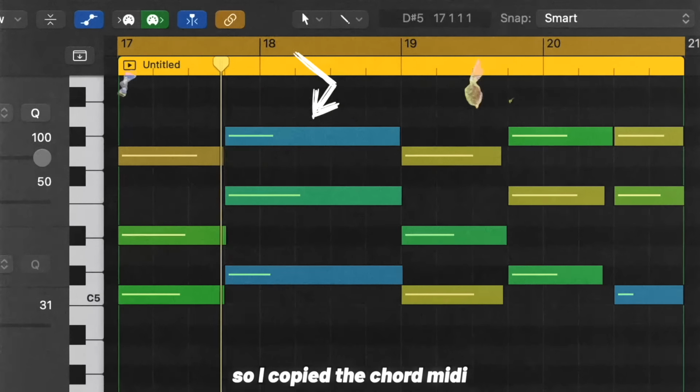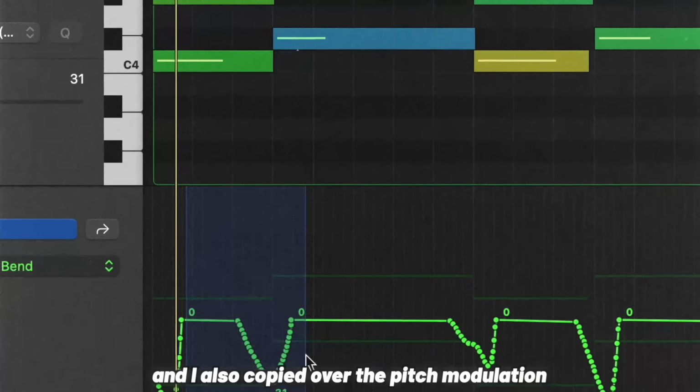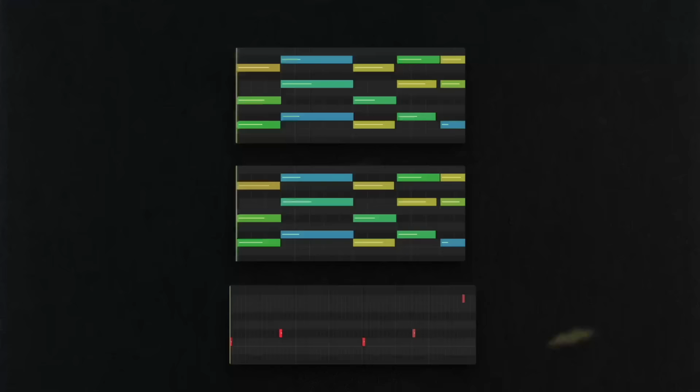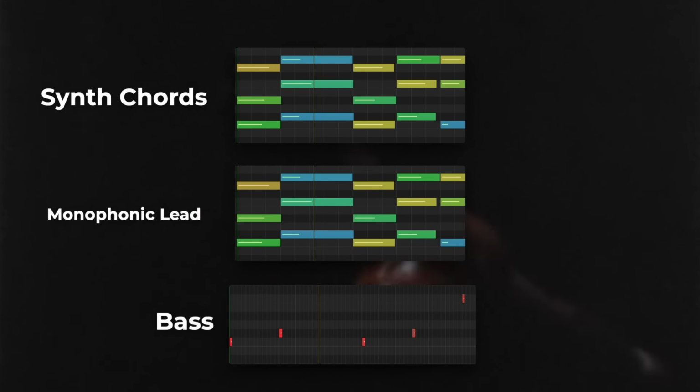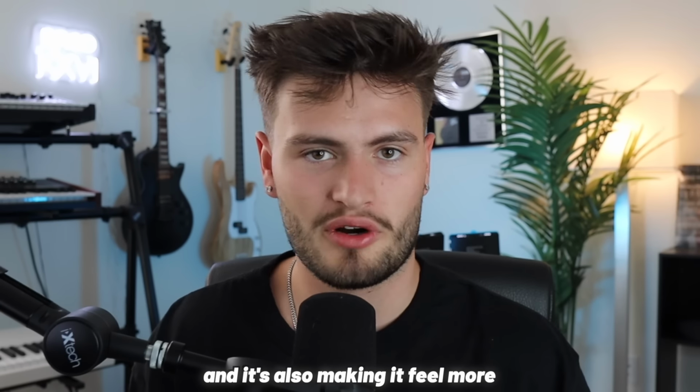So I copied the chord MIDI onto a monophonic lead sound, so it's only playing 1 note at a time. And I also copied over the pitch modulation and got this. This synth section is adding a ton of energy to this beat, and it's also making it feel more futuristic.